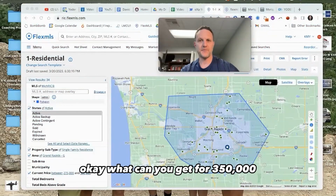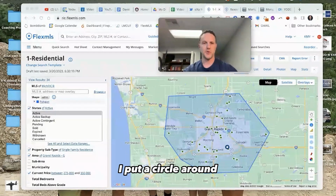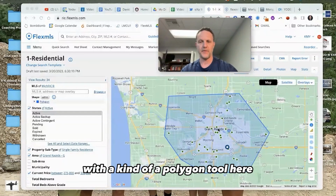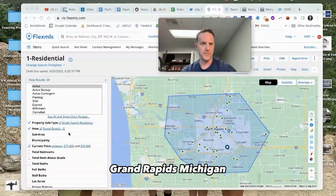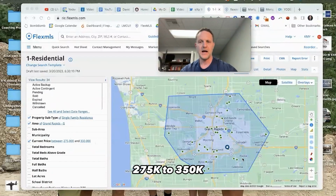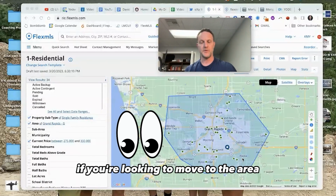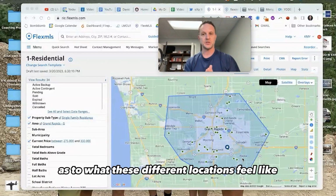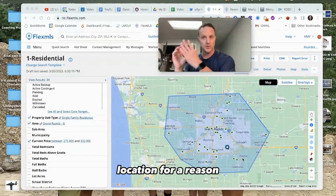Okay, what can you get for $350,000 in the Grand Rapids area? I put a circle around with a polygon tool here, dialed it into active listings, single family homes, Grand Rapids, Michigan, 275 to 350. I did include some exterior suburbs to get a flavor for that. If you're looking to move to the area and you want some insights as to what these different locations feel like, the essence of them, every location's different. As they say, location, location, location for a reason.